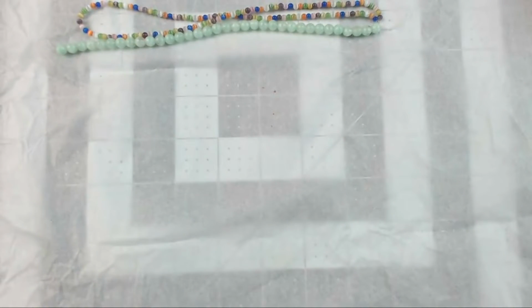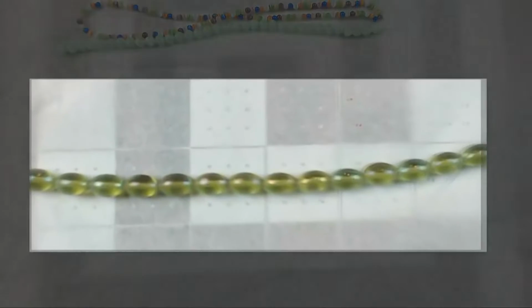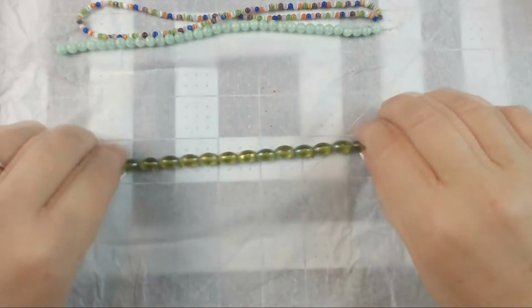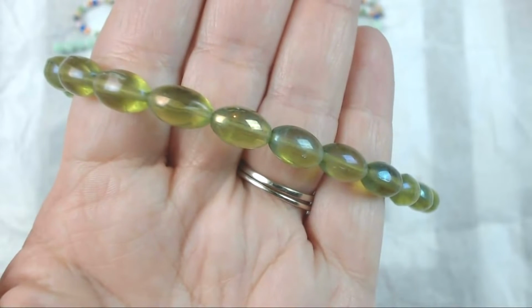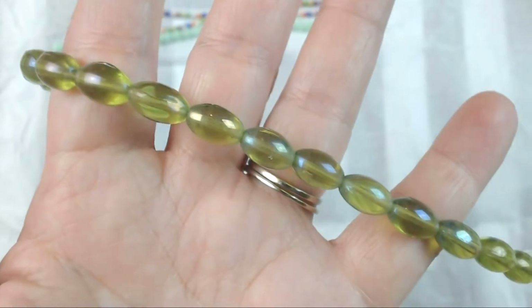Okay, next we have this guy right here, and this is our 7x11mm check glass oval, and this is the Olive Rainbow Iris. There are 17 of them, and it says in here there's a note that if you want to reorder those, you can only have one strand per order, so they must have a limited quantity of these. So if you want some, you better go ahead and put in your order right now. You can see the center of the bead through there. They're very nice though.